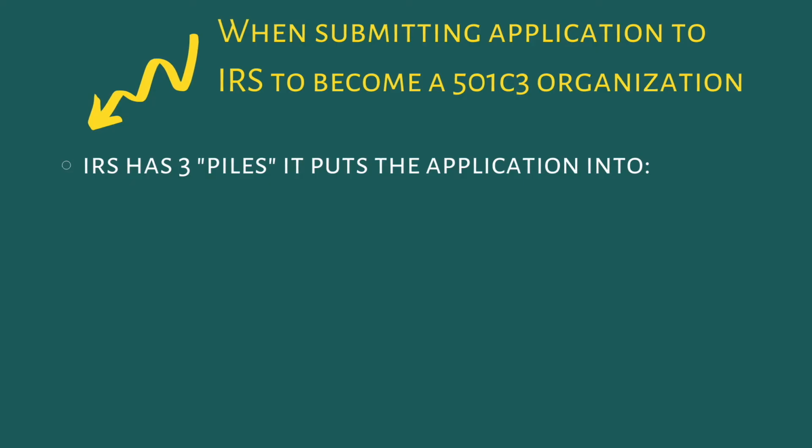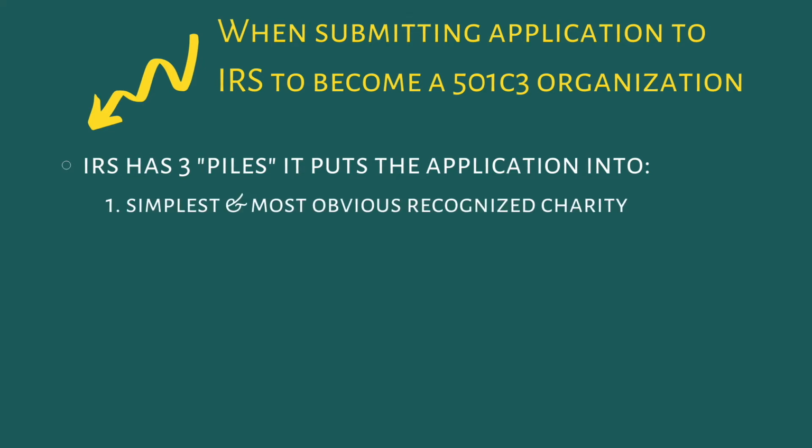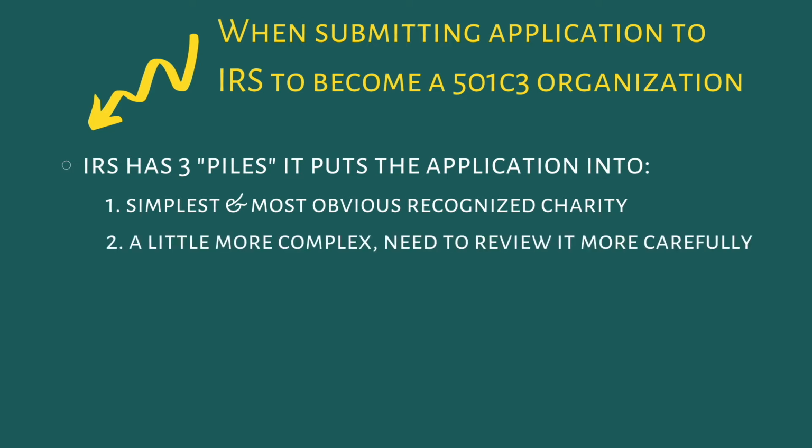When you submit an application to the IRS to be a 501c3 organization, when the IRS receives your application, it has three basic piles that it puts the application into. One is the simplest and most obvious: recognized charity. In other words, if you're functioning in animal rescue, that's pretty straightforward for them. They put it in pile one, so to speak. And by the way, they don't use terms like pile, but that's basically what they do.